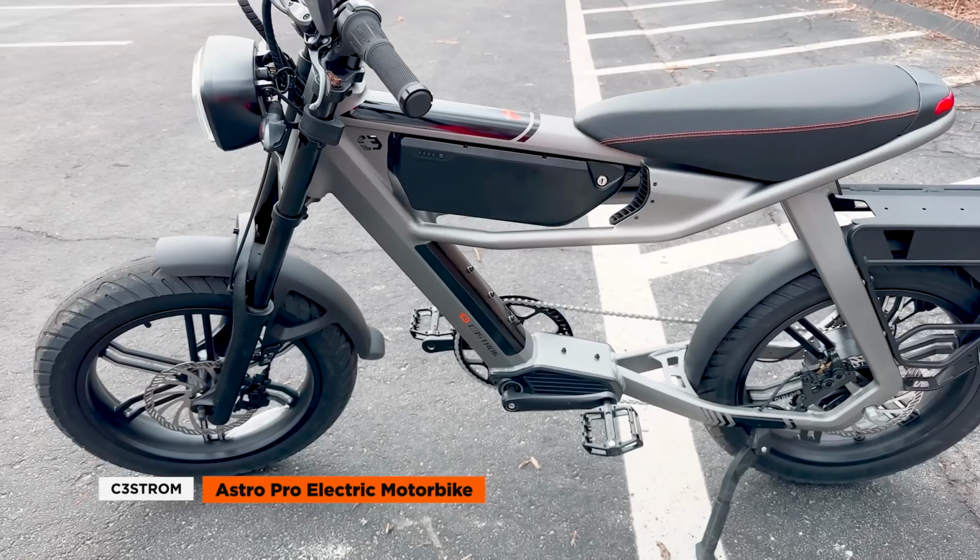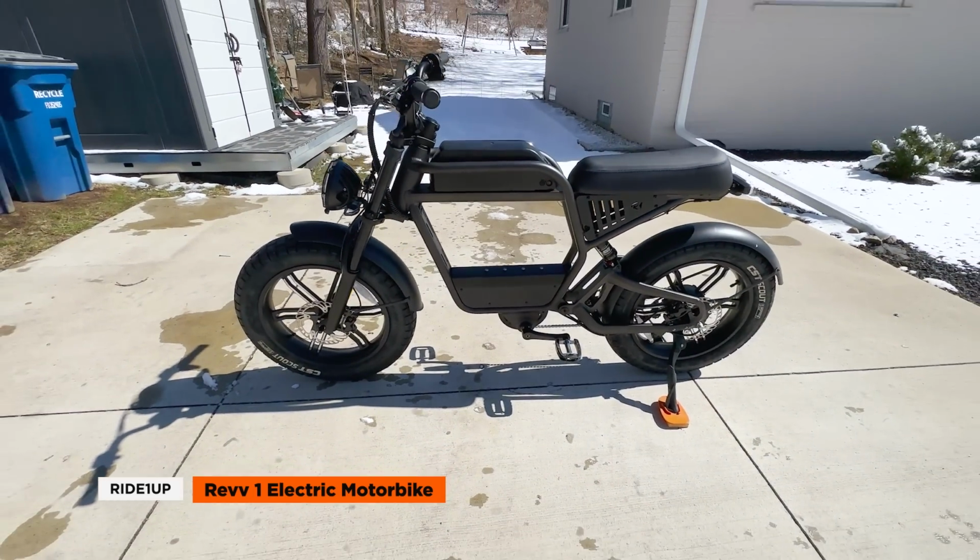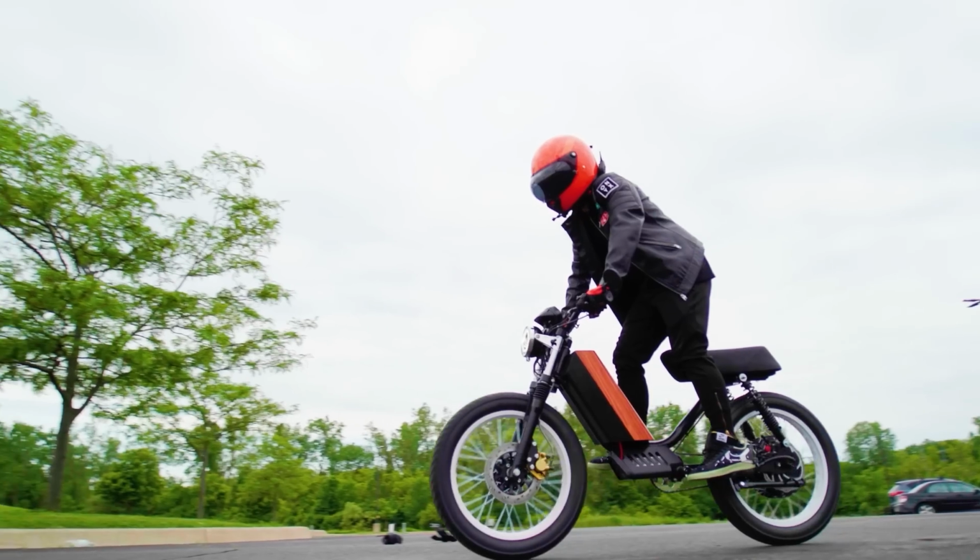Today we're going to take a look at 3 electric bikes that we think are worth considering. We'll be comparing and contrasting them to help you decide which one might be the best fit for you. So let's get started.